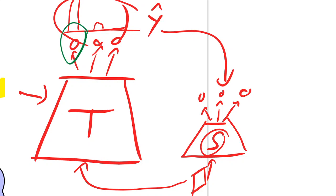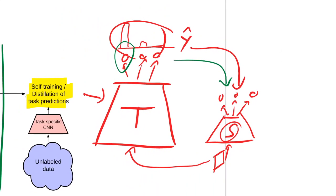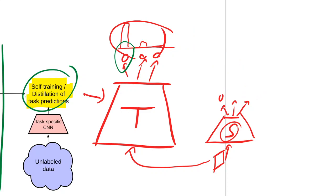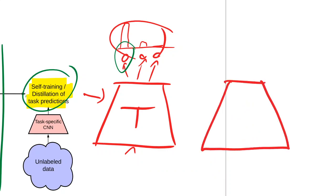And it can transfer that knowledge to the student, and that makes the student better than had you just trained it from the beginning with just the labels. Right, so this is distillation, and you can do this even with what they call self-distillation here, or self-training. So apparently this even helps if the student model is the same as the teacher model. Now, why does it help in this case?